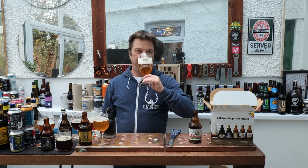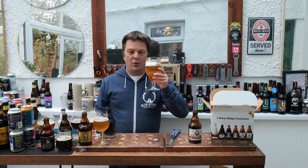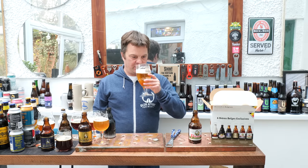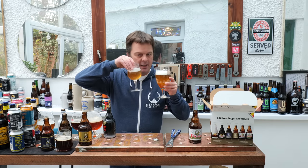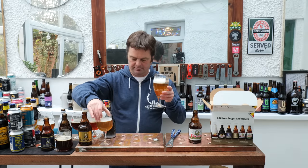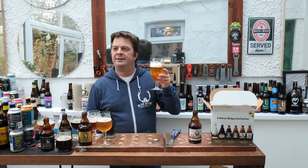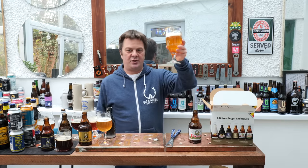Ooh, interesting. I'm noticing maybe a touch of DMS in here. A little bit of maybe rotting cabbage. Let's try it against the Bornham triple. Bornham triple, much cleaner. Much, much cleaner beer. The Piraat triple, I think they dry hopped it a bit more, and they maybe have added a little bit more malt. But let's dive into this one. Cheers.